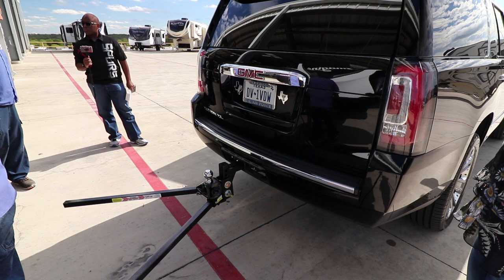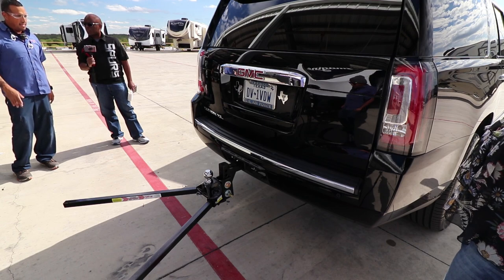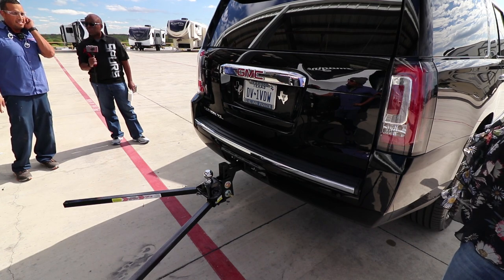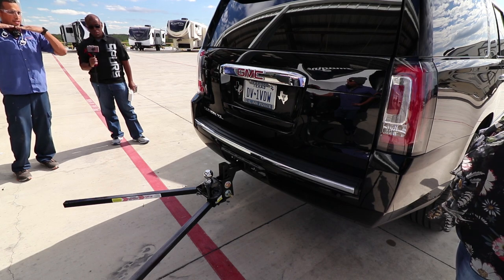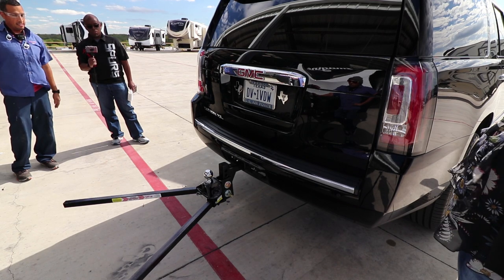I was just about to say, I wouldn't adjust this to that. I would adjust this to your truck. Okay. Because that's how it's meant to be. This is actually really good. I have a Yukon also, but of course not this newer model. Mine's a 15. But I have a 33-foot Wildcat, the same system. And when they hooked it up, it rolled level. That thing's really nice.